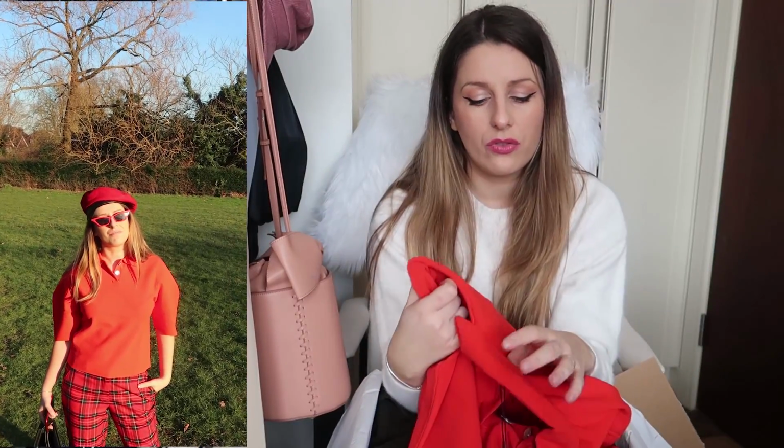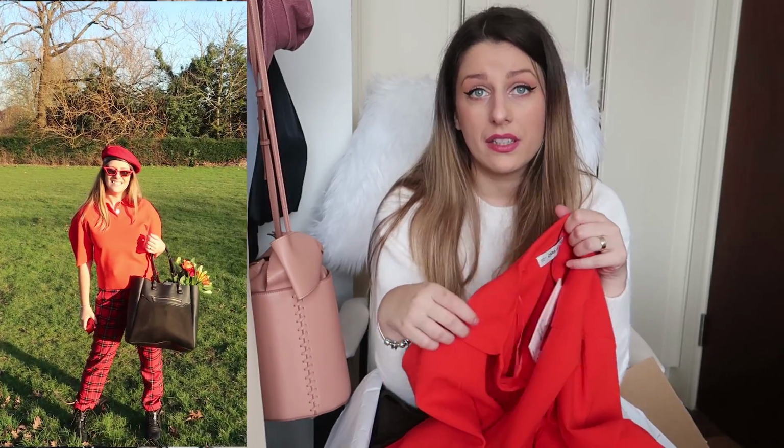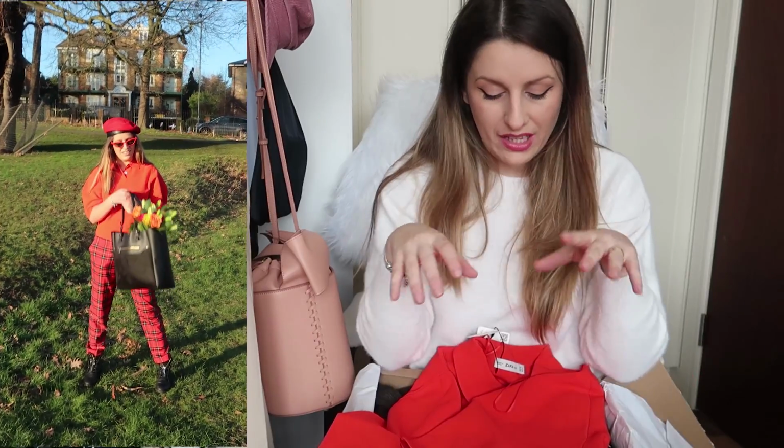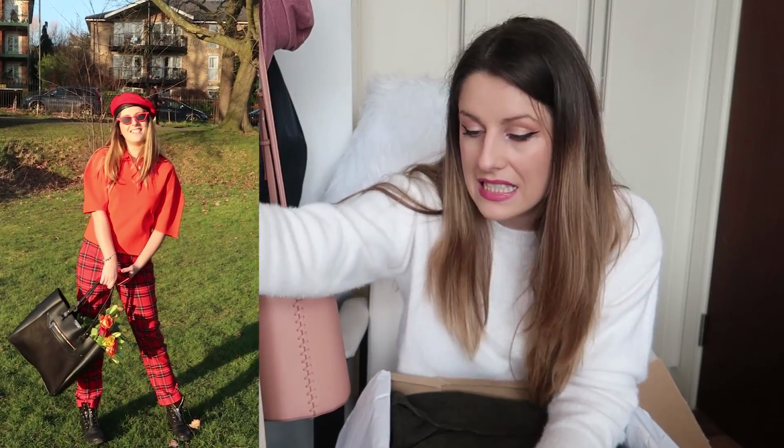Because the material is not very thin, I will wear this shirt more during the springtime. I'm not sure yet, but I'm really happy with the color. You will definitely see this color everywhere. All the dresses, everything will be living coral because this is the color of the year, and I don't really have too many pieces in this shade.